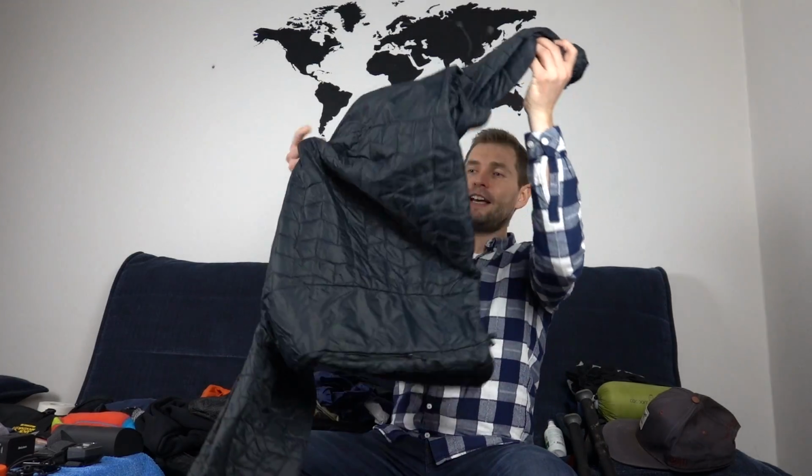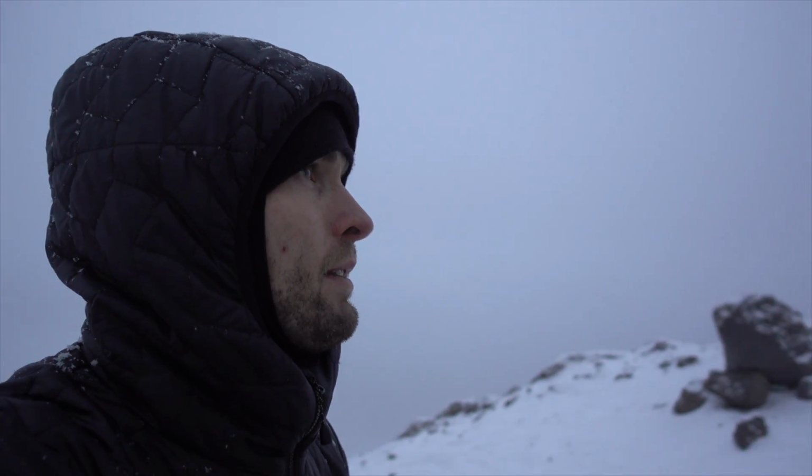Another really important jacket is a down jacket. The good thing about down jackets is that you can fold them and make them really, really small, but they keep you warm, and at a certain point on this trek, this down jacket will be one of your most important items, because it gets really cold at night. So you will wear this jacket mostly in the camp and on the summit day.